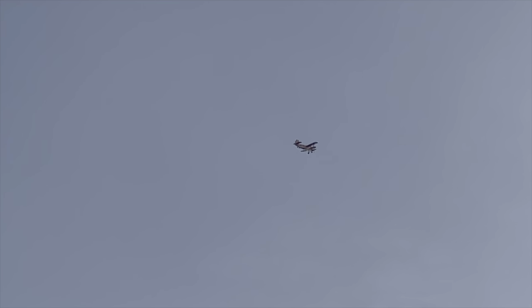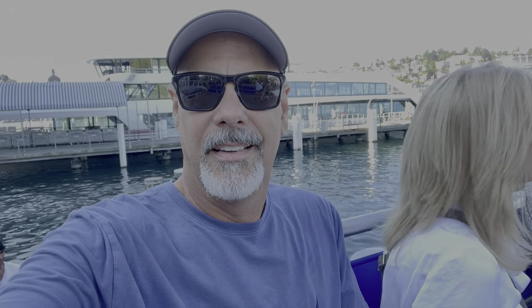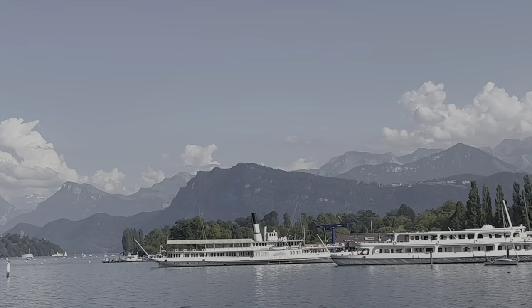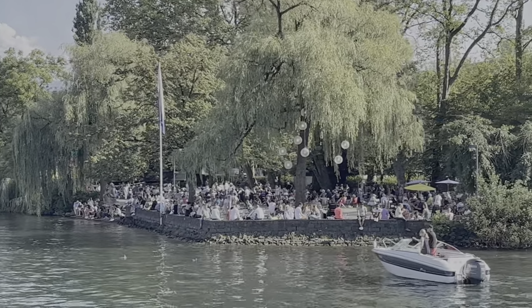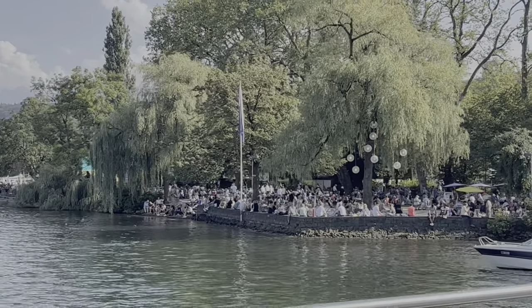It's a rotary. At least it sounds like a rotary. Lots of antique planes in the air and nice warm evening. Nice calm Lake Lucerne. What a night. Here we go. Party time, Friday night.